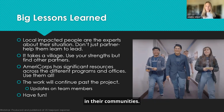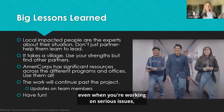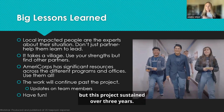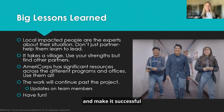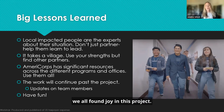And then fifth, I love that Melissa already brought this up because I agree. Even when you're working on serious issues, it's important to have fun in what you're doing and bring joy to the work, right? This can be a lot of work, but this project sustained over 3 years. We kept trying to make it work, hammer away, and make it successful because we all loved what we were doing and we had a lot of fun working together, from the top at ORE all the way down to the youth scientists and our community partners. We all found joy in this project. So that's key to remember.